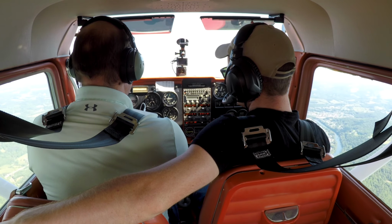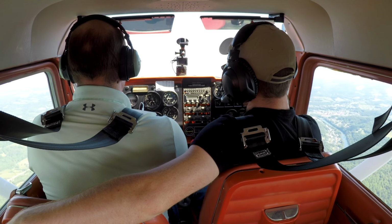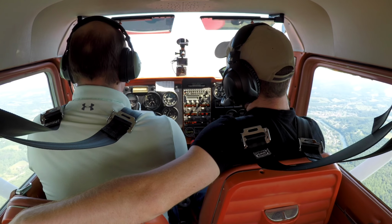Yeah, it is 54. Then as it gets fast like that, it might pitch up again. It seeks itself out. Yeah. So we can reduce the power another 100 RPM, and that'll probably give us the descent we need, a couple hundred feet per minute. And so your job is literally just to keep the plane level, and it makes it so much easier.